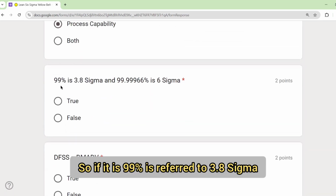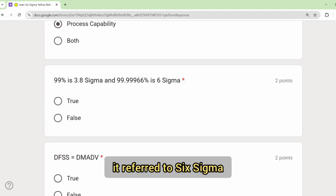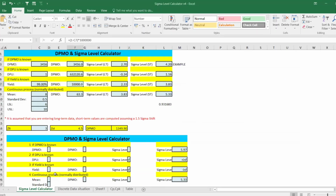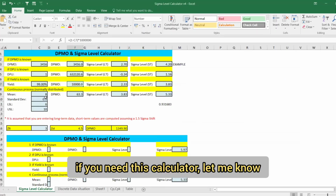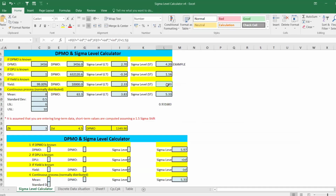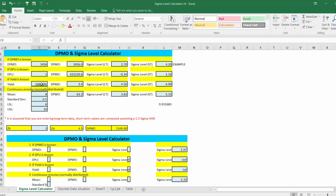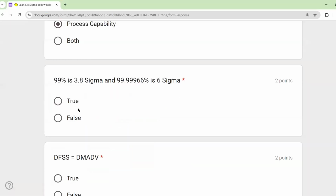So if it is 99%, it is referred to as 3.8 sigma. And if it is 99.9966, it is referred to as 6 sigma. Let's take a look. In this calculator, if you need this calculator, let me know. If it is 99, it is referred to as 3.83 sigma. If it is 99.99966, it is referred to as 6 sigma. It's true.